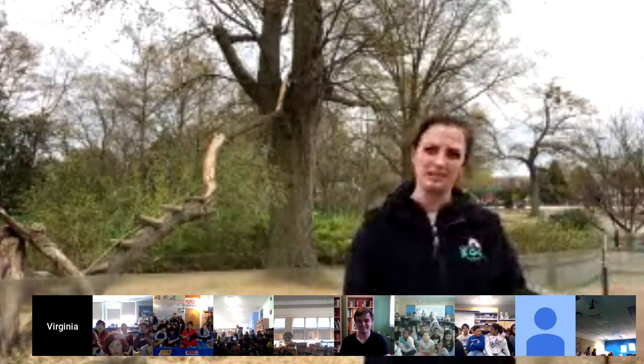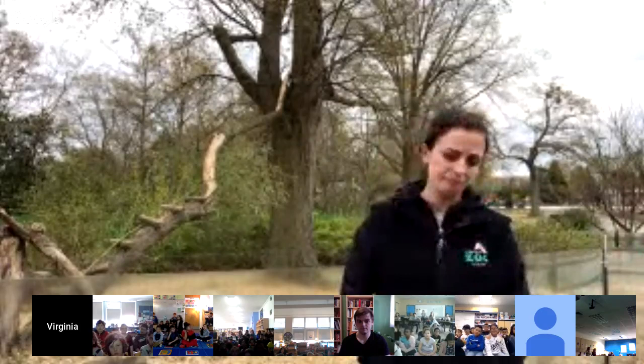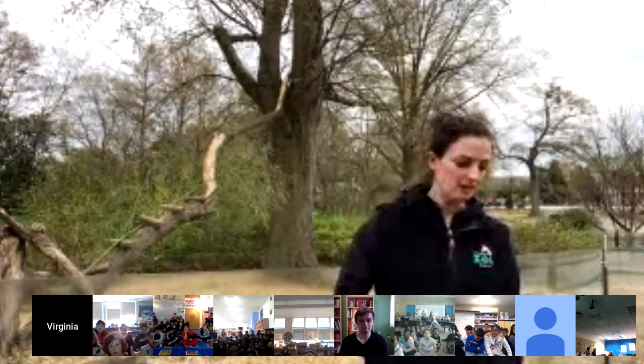These guys are really hard to track in the wild. They are hard to find. They have a really cool camouflage. Even though they're red and you might think that they stand out, where they're actually native to, the moss on the trees is red.